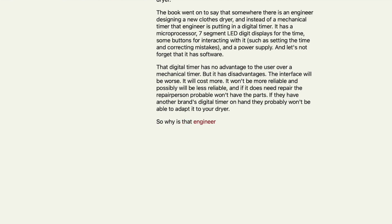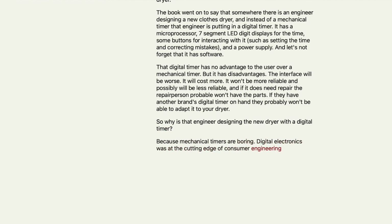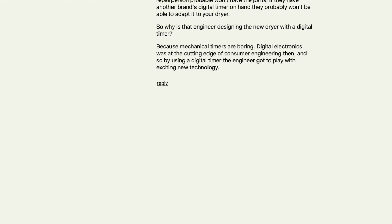So why is that engineer designing the new dryer with a digital timer? Because mechanical timers are boring. Digital electronics was at the cutting edge of consumer engineering then, and so by using a digital timer, the engineer got to play with exciting new technology.